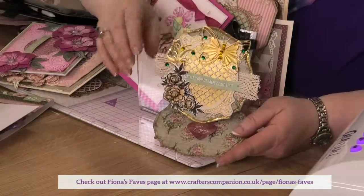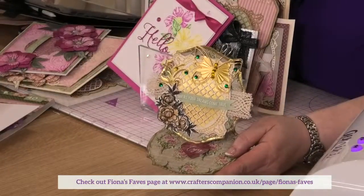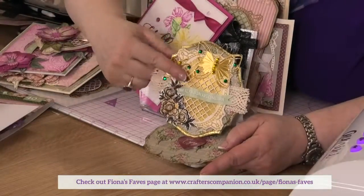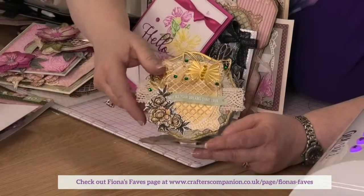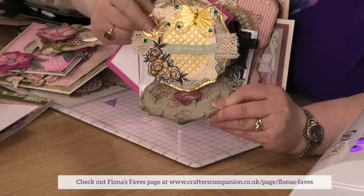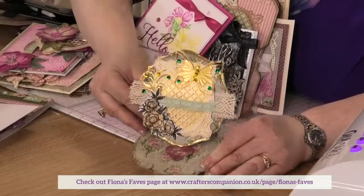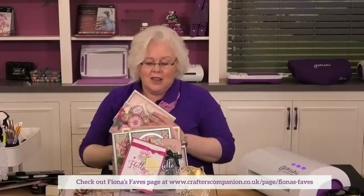Look at this. Is that not perfection? And it just shows how that whole collection is going to work together, because you've got the trellis, you've got those fantastic butterflies, you've got the beautiful stamps, you've got those wonderful mats and layers using the paper, and then one of the sentiments just to create a stopper. That is absolutely stunning. Really, really lovely.